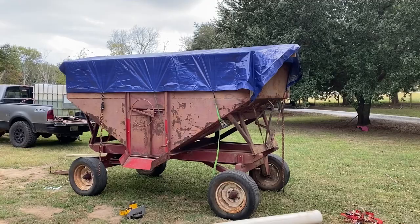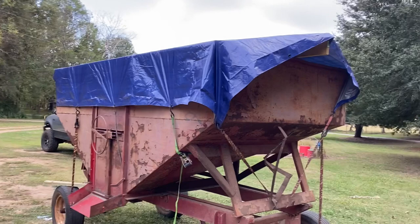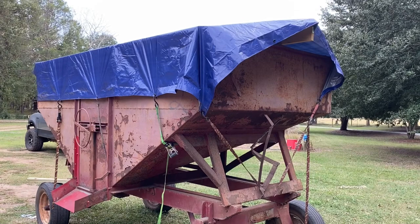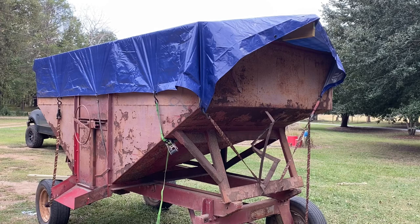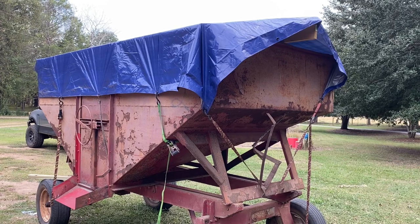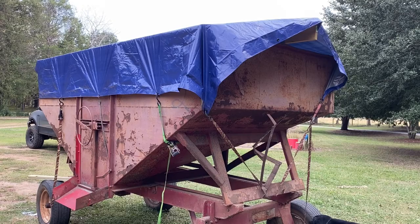Alrighty, so it's all strapped down. It's not the prettiest thing, but I think it'll do its job. But this is not a permanent thing. I eventually want to build some kind of roof up here. Inside the gravity wagon, there's little brackets where you can slip a 2x4 into. So what I'm really thinking about doing is building a kind of rafter system for this thing, something that we can take in and out pretty quickly and get a real nice tarp to go on it. I'm going to have to think about how I really want to do it, but this is just temporary.